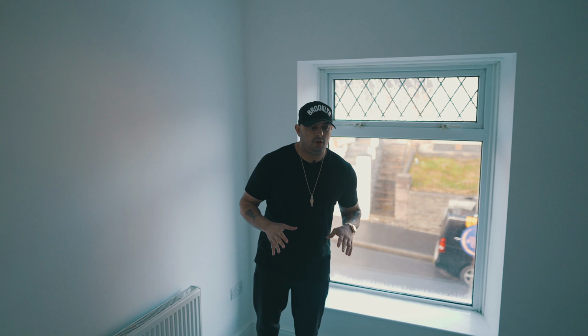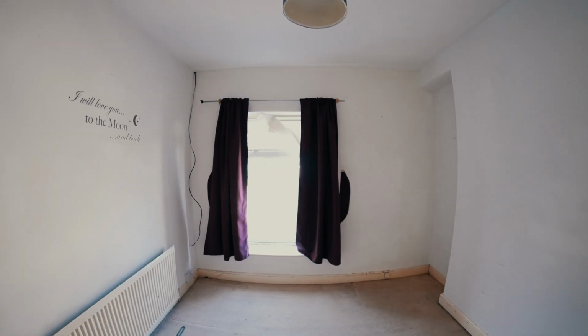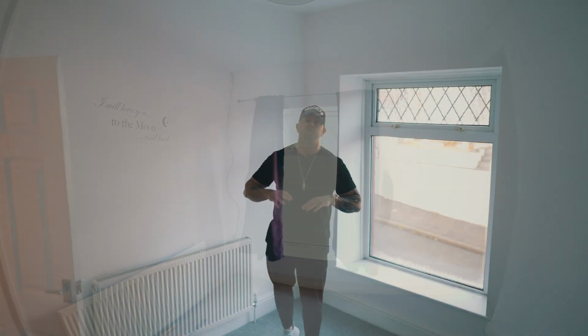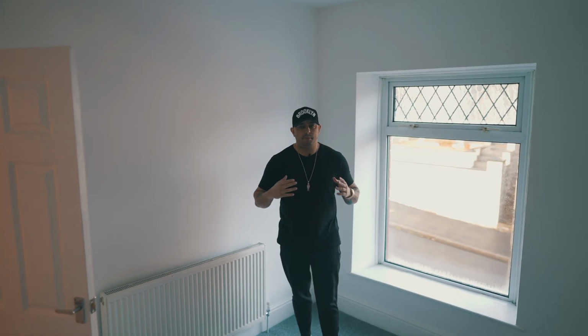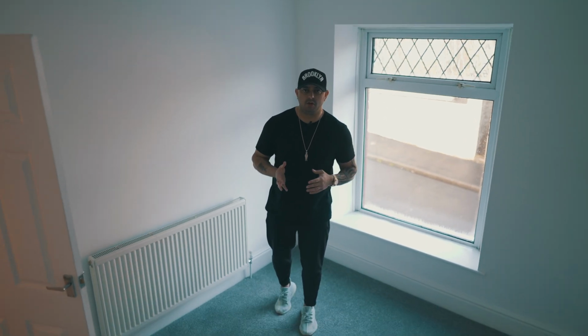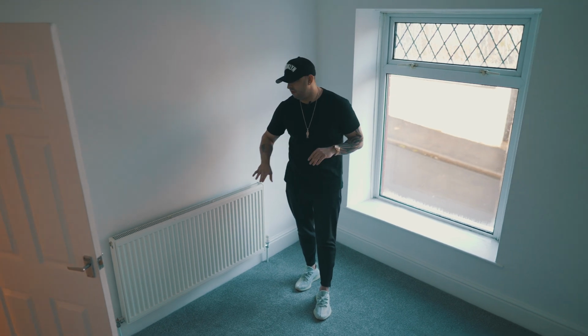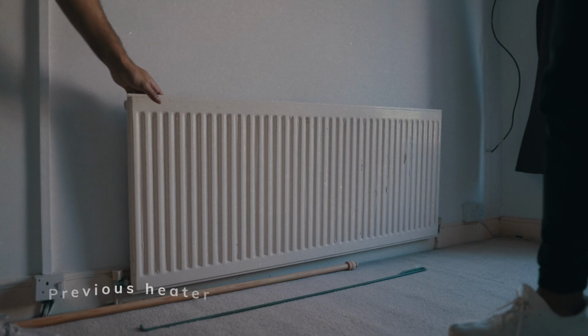We're in bedroom 2, and it was back to brick, fully replastered, grey carpets, white walls, neutral. So when a buyer walks in, they have a blank canvas to work on. There's no outrageous colours, there's no pink walls, there's no blue walls. It's neutral for everyone. We had a new central heating system put in.